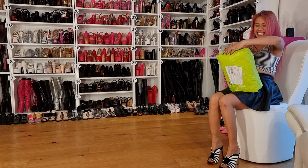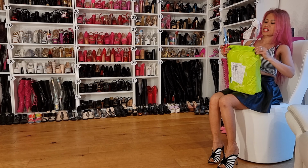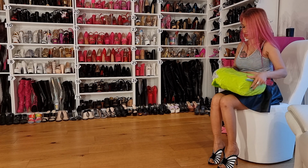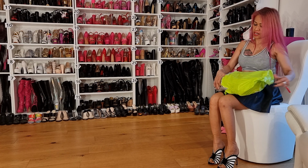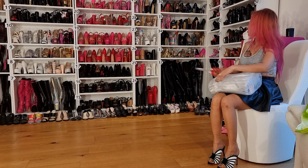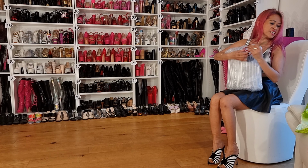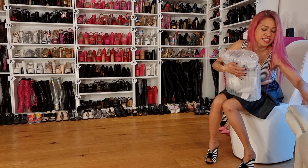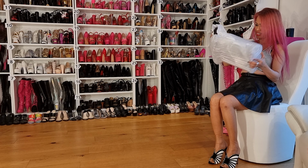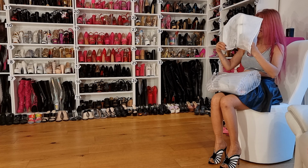Excited. Always a lot of shoes coming almost daily. So I think I need to buy me again a new this. Ooh. Let's see what's inside, guys. A bit heavy. Is this? Oh, with white cloth.